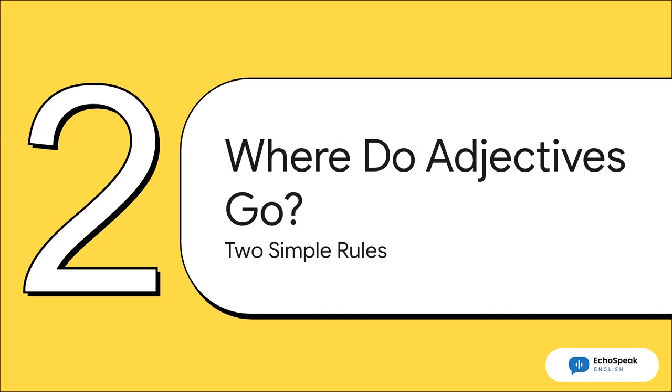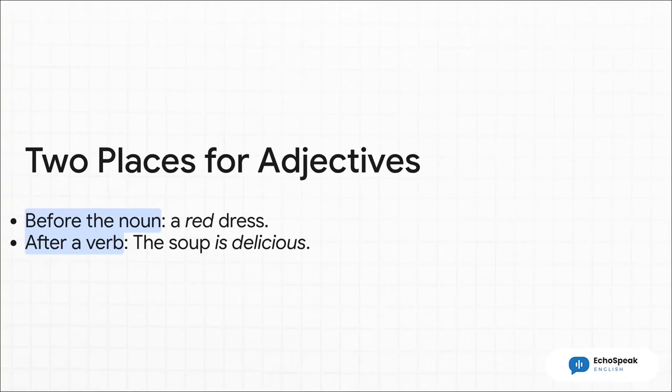Okay, so I've got my comfortable chair. My empty apartment is already starting to feel a bit different, you know? It's got a nice feeling to it. But how do I actually say that? Where do these adjectives even go in a sentence? That is a fantastic question. And the good news is there are basically two simple rules. The first spot is right before the noun, the thing you're describing. So you have a red dress, or like we just said, a comfortable chair.